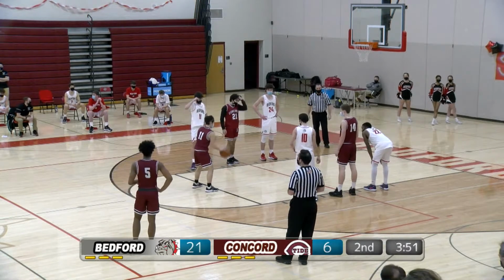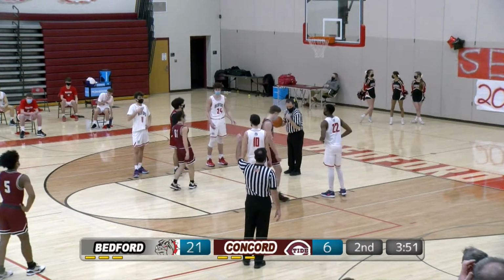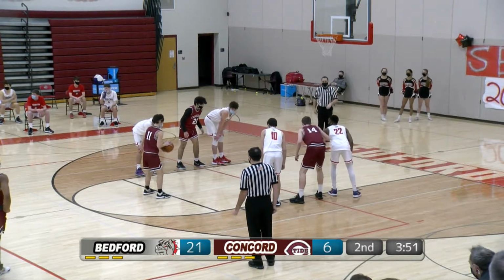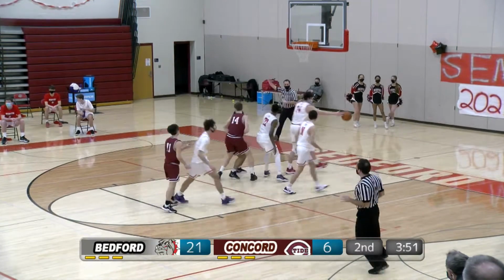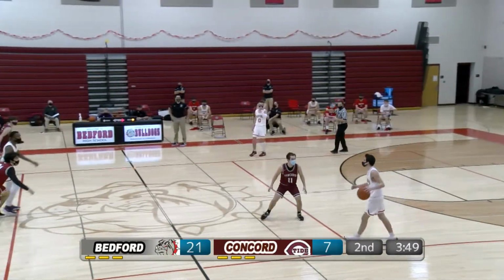Takes a breath, dribbles once, twice, 3 times. Shot is up, and it's a little deep. So he'll miss the front end. 3:51 left in the first half. 21-6 Bedford. Second shot is up, and that one is true. And it's now 21-7. Bedford up by 14 now with 3:47 to go.